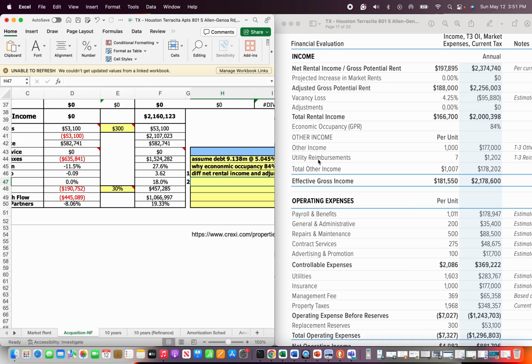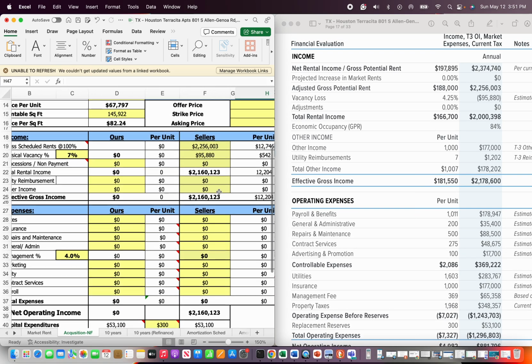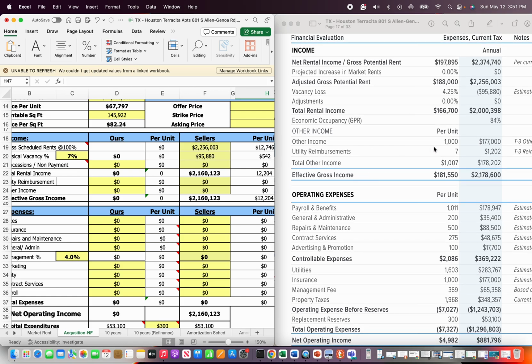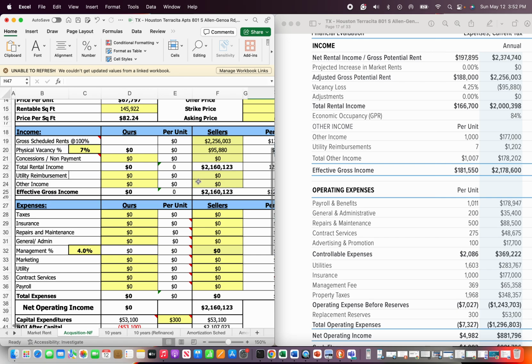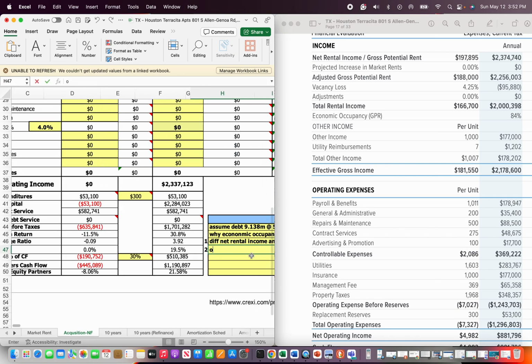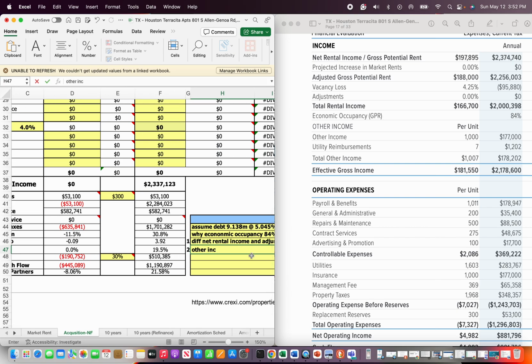through it all together. So just thinking through stuff as we go, and I'll try and talk through everything that we can do. So other income per unit $1,000. Okay. Now when I see this per unit $1,000 as even number, it makes me concerned. We're going to use it, but I don't believe that that's an accurate number. So I'm making a note: other income, verify.